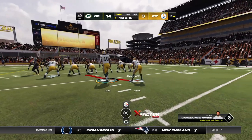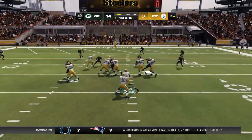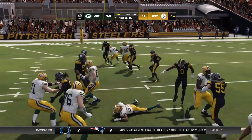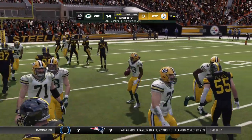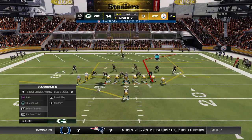Not at all. You come out of the locker room trailing, so that first drive to establish momentum is very key. Crucial. And they get to him quickly here as he's stopped right around the 13. Here's second and 7.